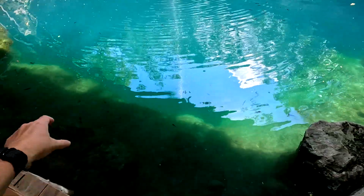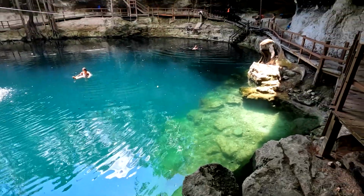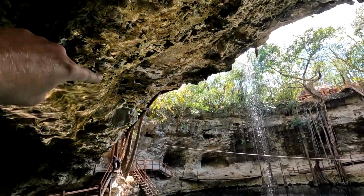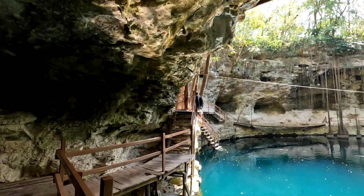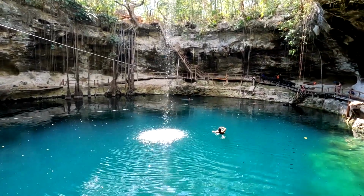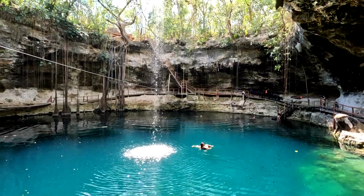And you can see these little black fish. They look like little tiny catfish, but they're not catfish. Kind of hard to see on this camera, but they look really cool. You can see the reflection of the water on the top of the cave wall, which is really cool. Guys, this is really cool. This is an awesome first cenote experience, so definitely gonna visit a lot more on this trip. And some girl just jumped from there to there. I missed it. That seems really cool.